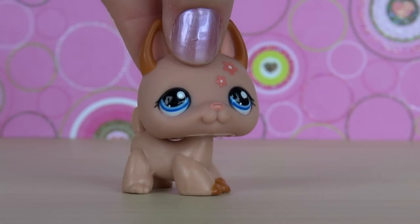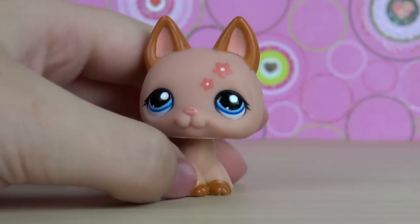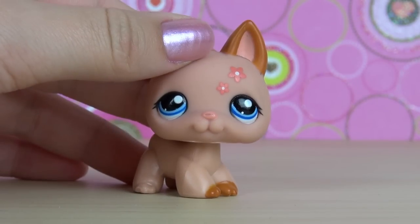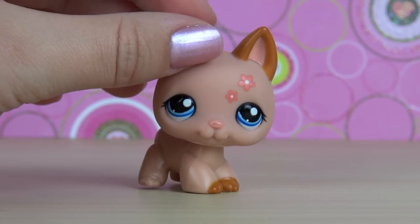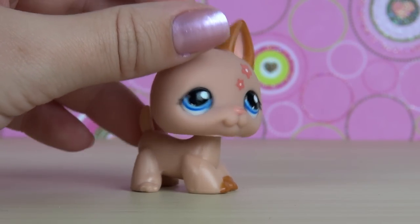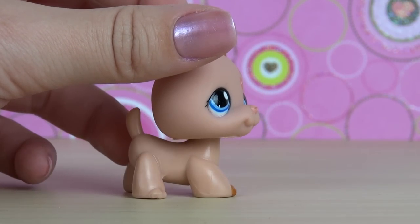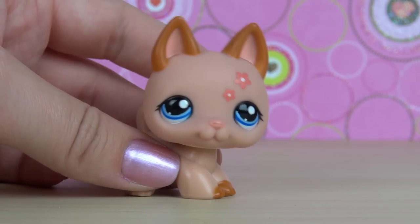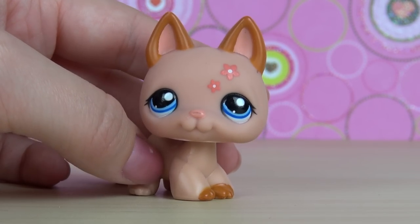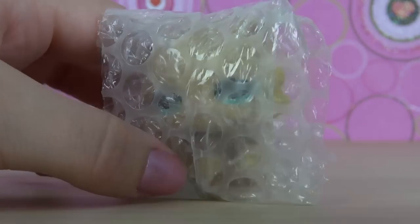And the next one again is a German Shepherd. Oh, her nose is a little chipped. Oh, whatever. Anyway, this is the third one I got today. I guess you could say I've had this thing for German Shepherds lately. They're super cute, and I didn't have many of them. Now I have a lot more since I've got more lately, but this one is really cute. She also has flowers.